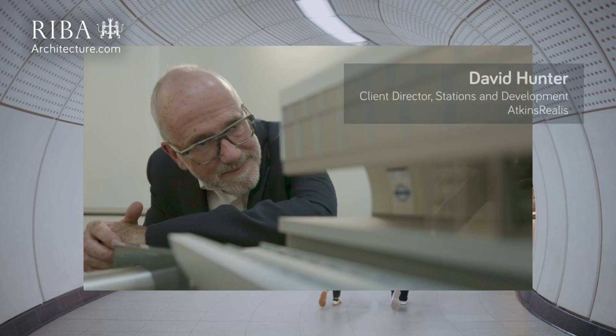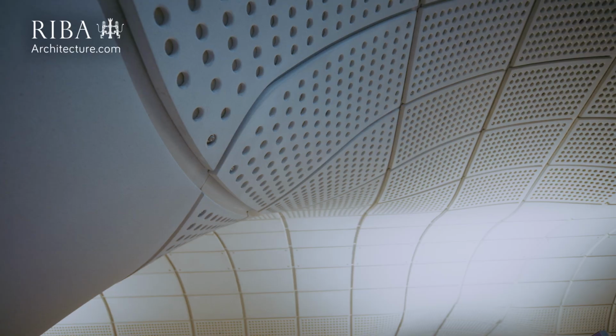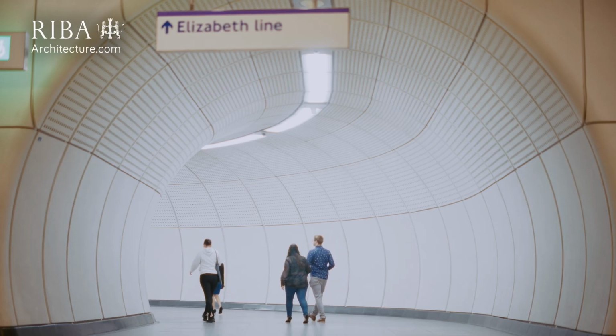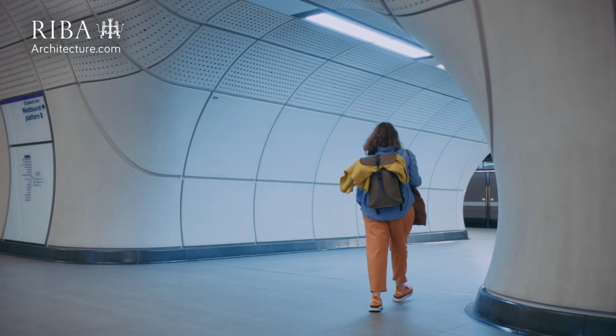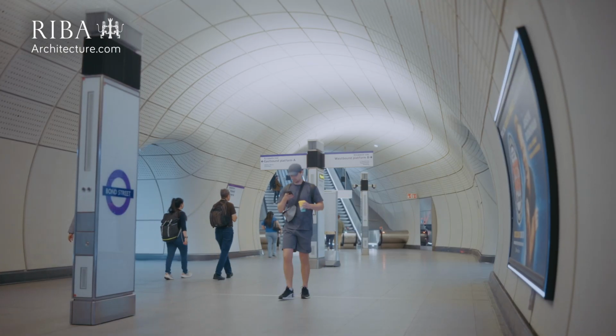The engineering solutions for the tunnels and the stations created the curved profiles that we can see between the passageways and the platforms. Even the lines within the cladding converge and diverge to create a visual flow that, again, along with the lighting, guides passengers from one space to another.